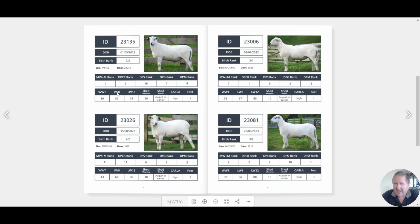Weaning weight, live weight 8, live weight 12. Shed, and that's shed at weaning. And I think you'll find in this particular case, she's very high on her shedding ability of her sheep. And I've seen plenty of photos and lovely shedding. Then you've got a shed month. Another thing you've also got in the beginning of the catalogue is an explanation of some of the stuff, and so that is also helpful to read through. But we've got a Carla, so that's a Carla test, and then a foot score.